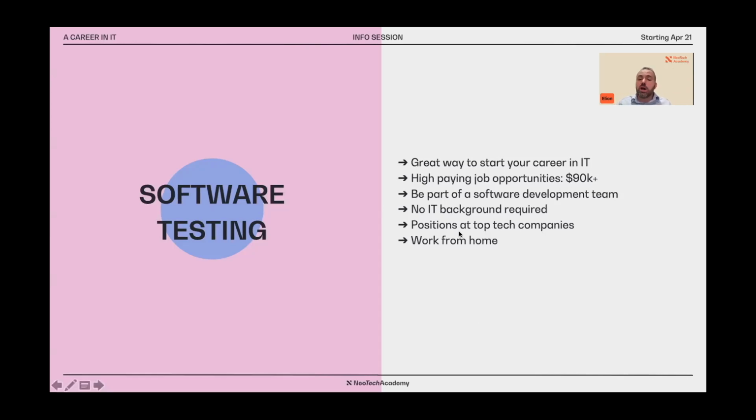As I said, no IT background is required. Of course, you need to learn the tools, so that you can do this job at the end. But when you start the bootcamp, you don't need any IT background, because you can learn those tools in 6 months. And then after that, of course, you can work in different tech companies.